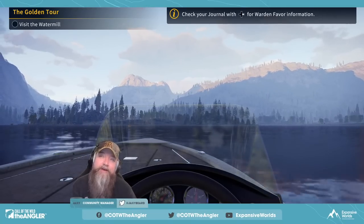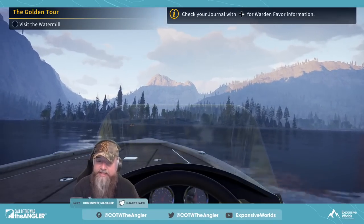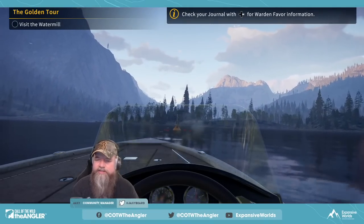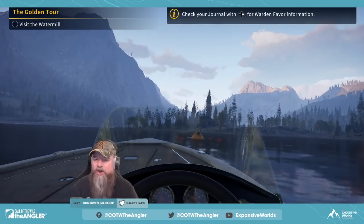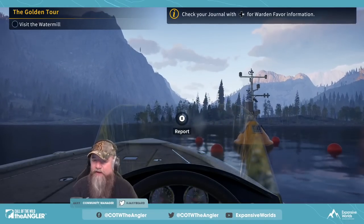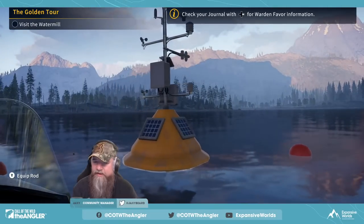Now, I found I had better luck depending on the direction in which I was fishing. I can't confirm this is a feature, but I felt like my line was snapping as it hit the boat. So when we were talking about our good old warden there, you're gonna find missions throughout the world.